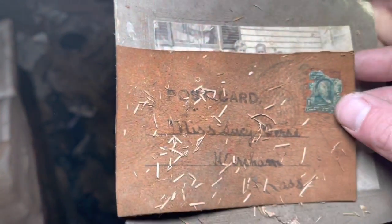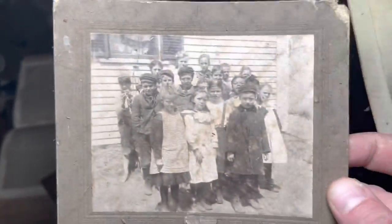Look at this. Looks like somebody drew that. Yeah, right? It's a piece of leather? Yeah, it is a piece of leather. It's a postcard. It's got an original stamp on it. Miss Lucy. Lucy Verse Durst. These kids. Imagine if those are the kids that were playing out here. Could be. Could be from the schoolhouse down the street too.